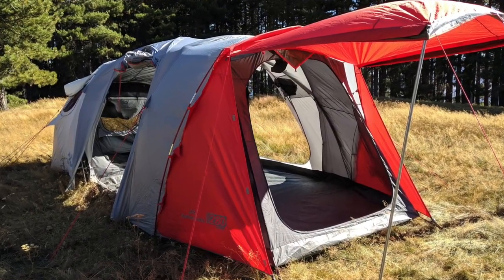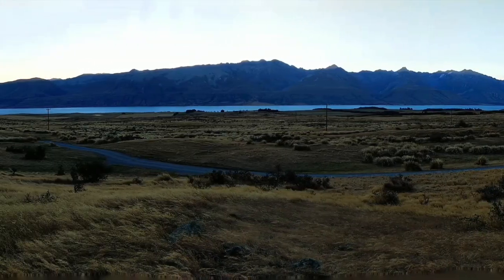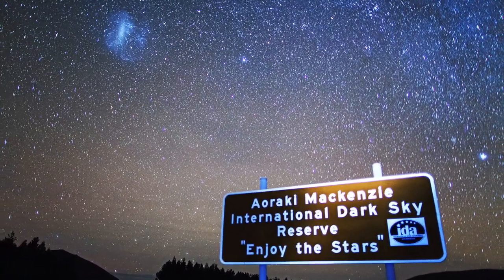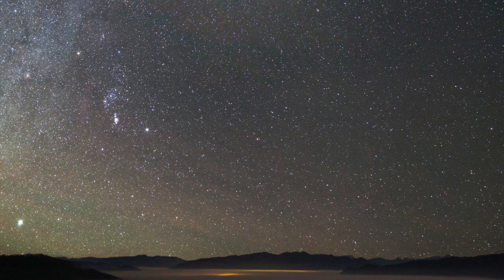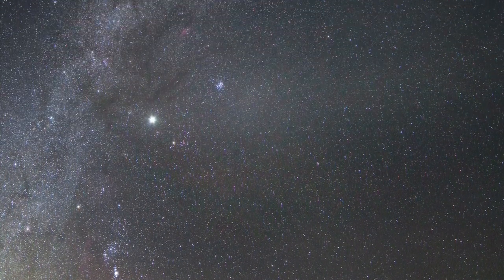After that, we went to set up our tents on a sheep and cattle farm near Lake Pukaki. There's very limited light pollution, so you can see an amazing amount of stars. I saw the Southern Cross, saw tons of satellites, the International Space Station.